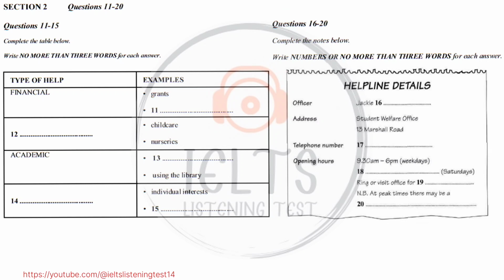You will hear a talk given to new students about a university advisory service. First, you have some time to look at questions 11 to 15. Now listen carefully to the first part of the talk and answer questions 11 to 15.